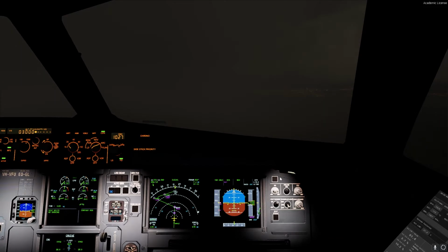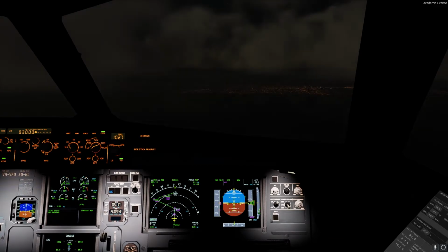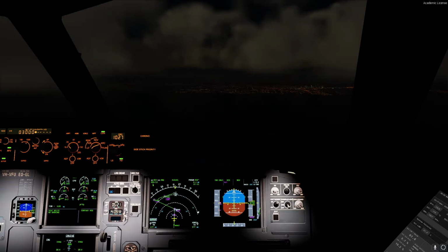Yeah, we're descending quite nicely. It's a bit of a cloudy evening in Sydney, with the local time now being about... what's the time now? Well, it's just gone midnight there now in Sydney, about 10 past midnight. So it's all pretty quiet out there.